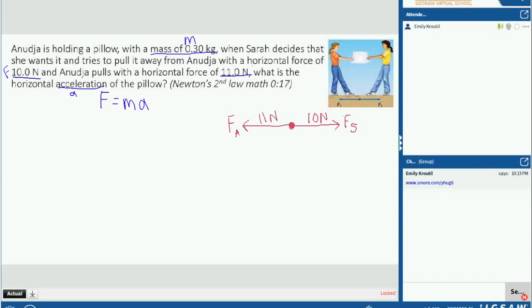So the first thing we need to do is see what the net direction of the force is, right? So we need to find our F net. Since these forces are in exact opposite directions, we can just do 11 minus 10, and we'll get 1 newton, in Anuja's direction, and I'm just going to say A. Forces are vectors, so we've got that vector component, and now I can work through this problem.